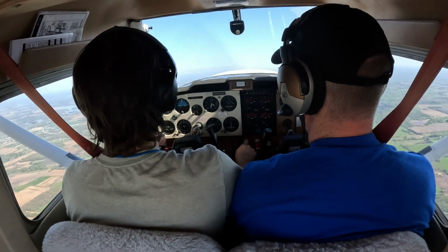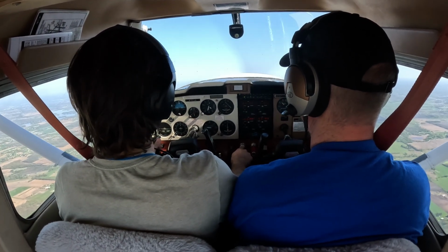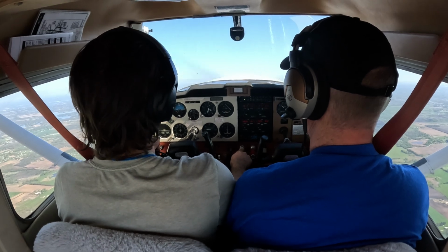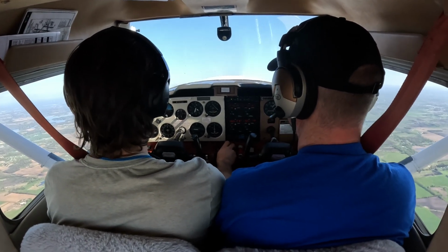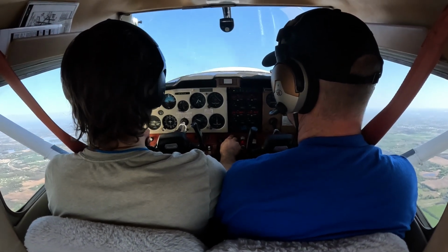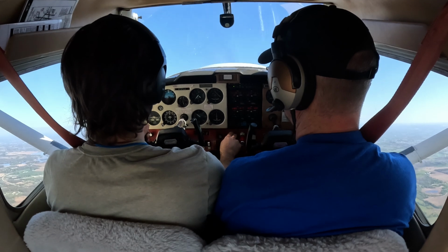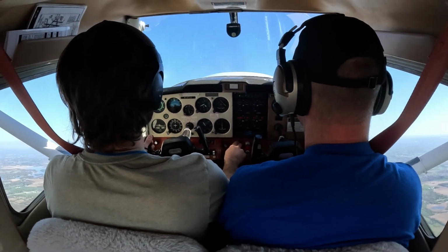Alright, so we'll bleed some of that speed off. Field, inbound for landing, 13 westbound. Get to 60. Monroe traffic, Grumman 4539 Lima overhead at 2,500 feet for the teardrop. Left traffic, runway 12, Monroe. Good job staying coordinated there with that right rudder.